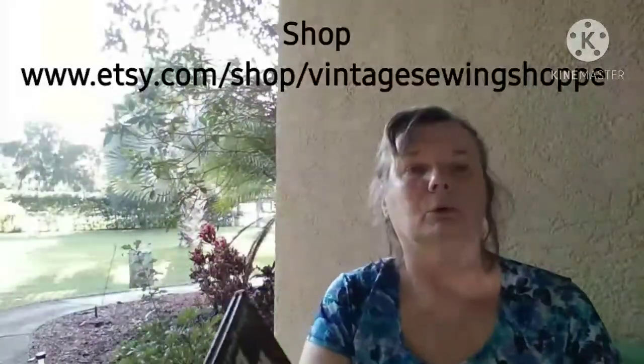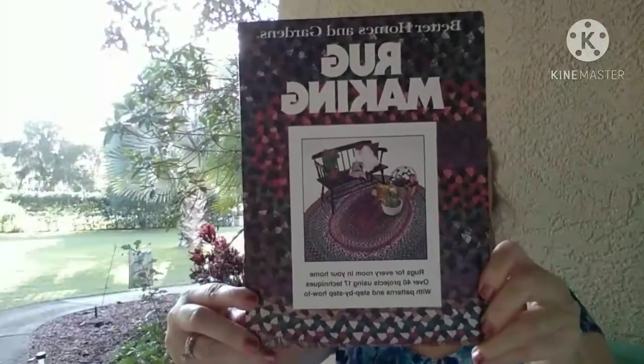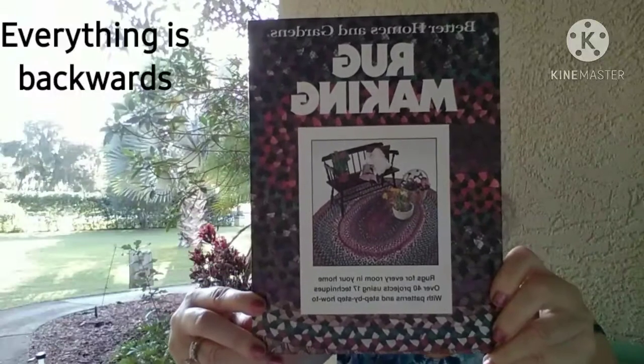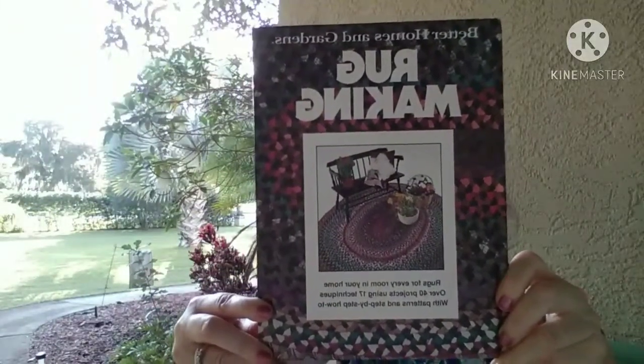I found this book, and I think pretty much all of it is going in my Etsy store. So anyhow, I got this book right here. It's called Rug Making. It is from Better Homes and Gardens, and I got this for $1. It's a really, really nice book. I looked through it, and it was published in 1978.